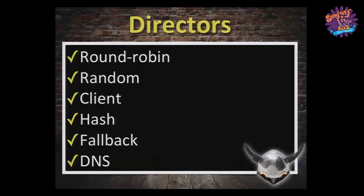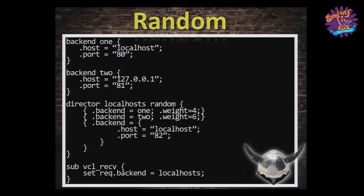But you can use directors, and that's another language structure, to aggregate all those backends into one backend that is exposed to Varnish. And based on the probes, it will make one or multiple ones healthy, and round robin through that, or use a different strategy, and all the ones that are unhealthy will not be used. So this is an example of a random one. So you define two backends, you add them to a director, give it a random keyword, and you can increase the weight by adding numbers to it, and then just set the request backend is localhost, and it will loop through it in a random way.